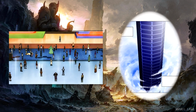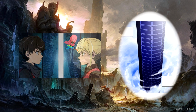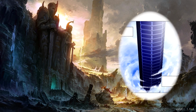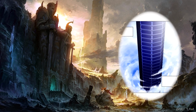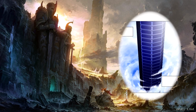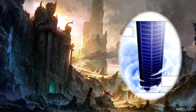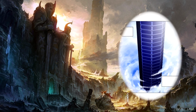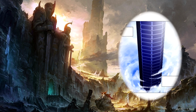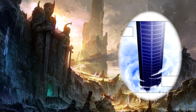Literally every character from season 1 except for Bam and Rachel has lived in this residential area. And keep in mind that most of the residents don't actually climb the tower. They live normal lives just like you and me, and they can do so provided that the outer tower of each floor is big as the Americas, which is around 42 million square kilometers.